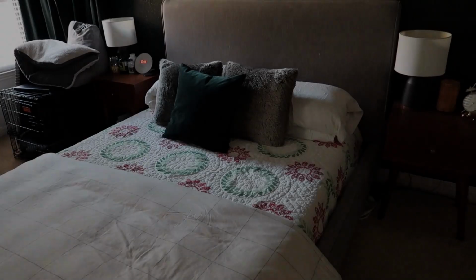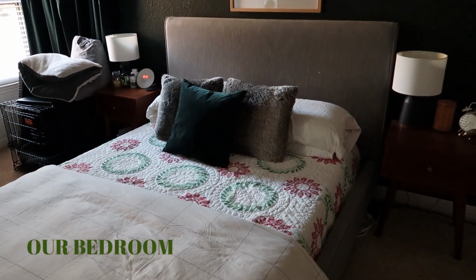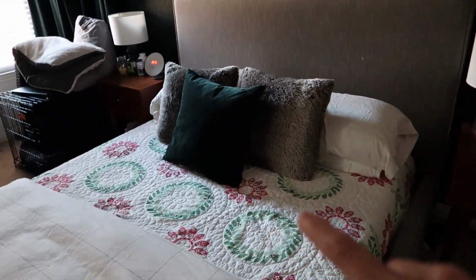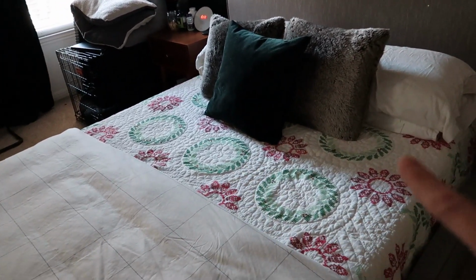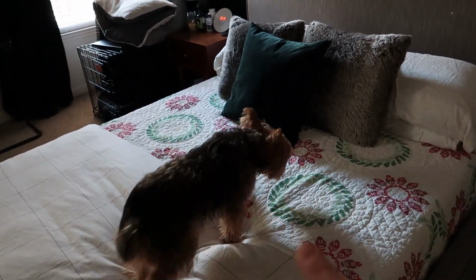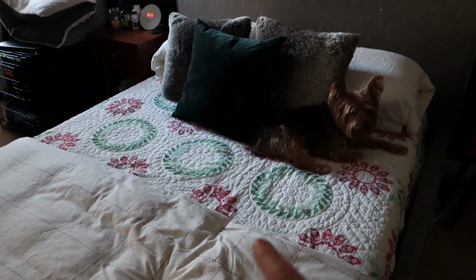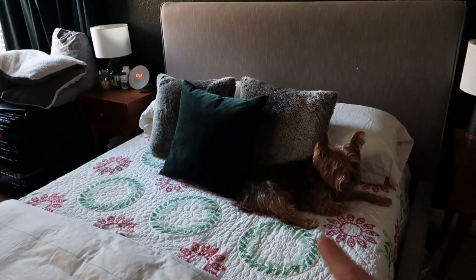Now I am in my bedroom, and this is the last place that I have Christmas decor, and really it's just one thing. It is this Christmas quilt, and this duvet right here is what we use year round. But at Christmas time I bring out this quilt.